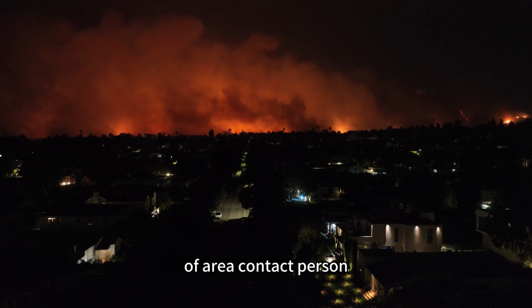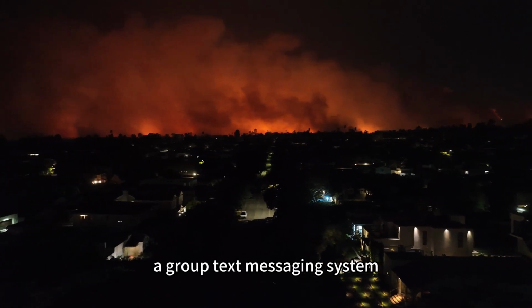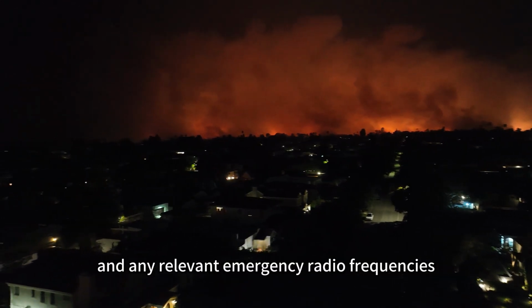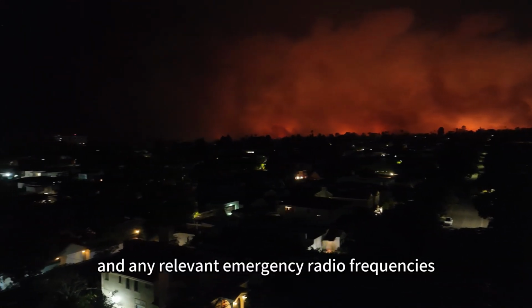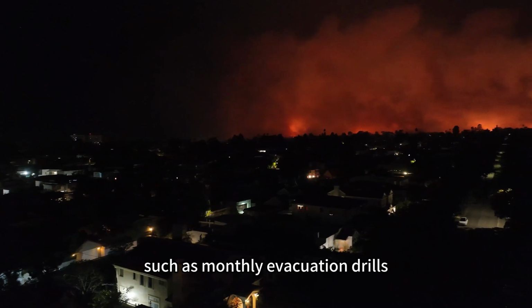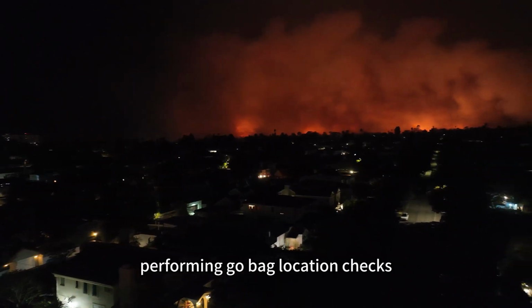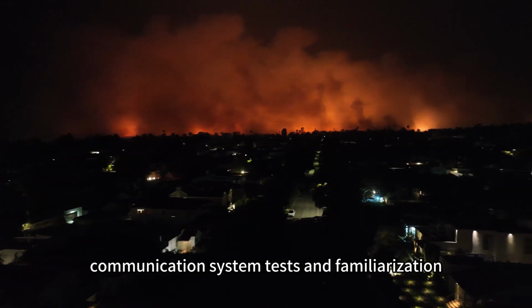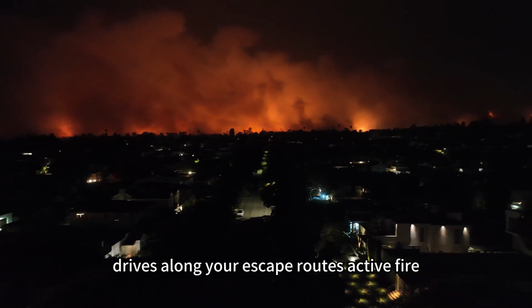and also by establishing communication protocols that include an out-of-area contact person, a group text/messaging system, a social media check-in plan, and any relevant emergency radio frequencies, while also making time to practice emergency procedures, such as monthly evacuation drills, performing go-bag location checks, communication system tests, and familiarization drives along your escape routes.